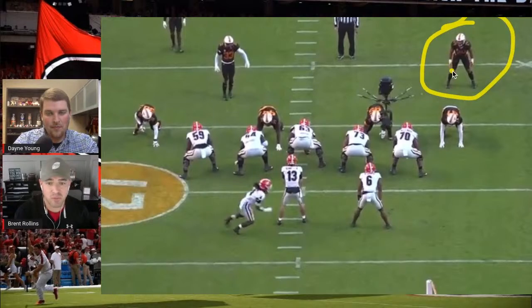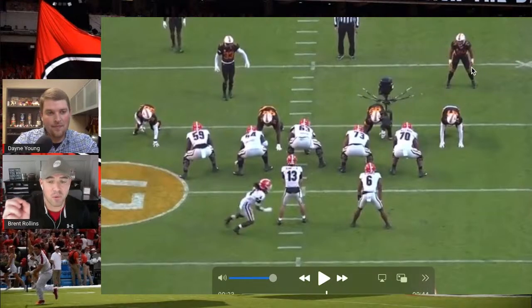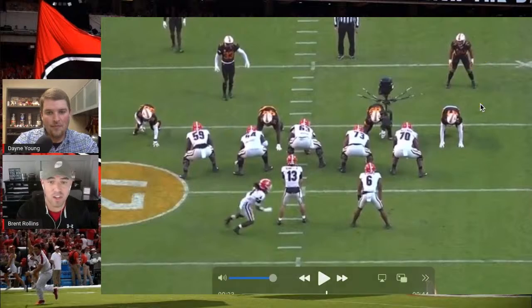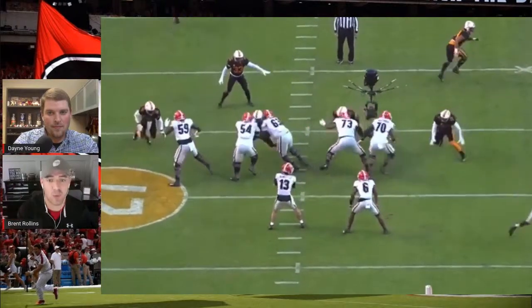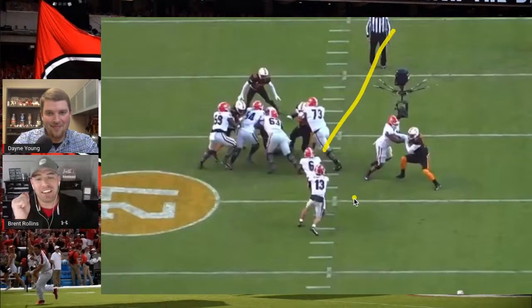When the motion comes out, he instantly opens his hips and goes out. And now from the perspective of the back, I don't know if he can see that. I don't know what he's looking at pre-snap, but the instant that guy leaves and vacates the screen, you should see the hole that opens up right about now. And it's one where it's so hard.